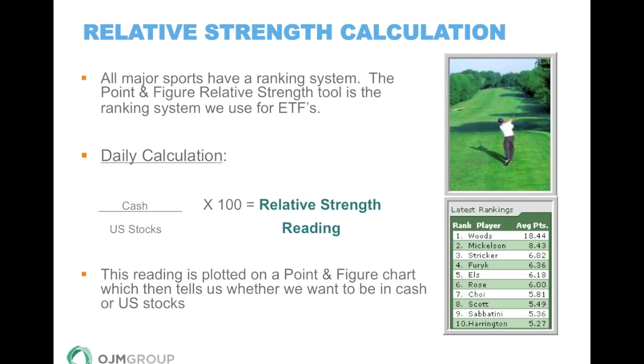So what this does for us as we plot these on these point and figure charts, it allows us to see a ranking system and see over time who is moving in the right direction and where we need to eliminate. And so we were able to take a universe of sectors and come up with simply 5 for our clients and remove a lot of that emotion.